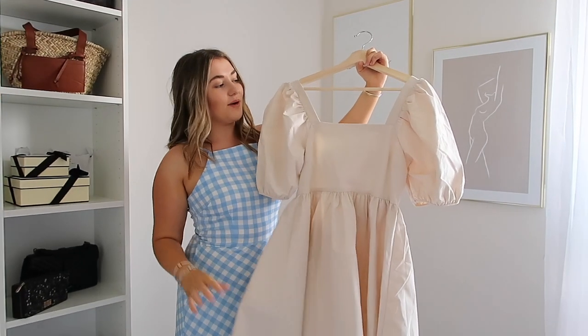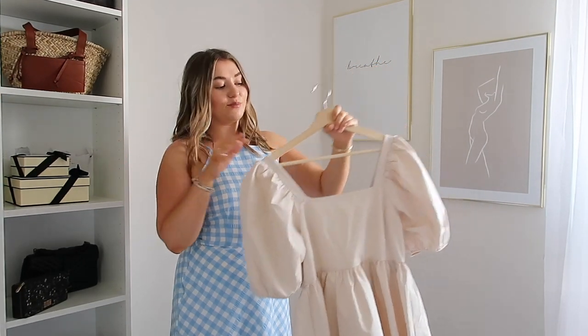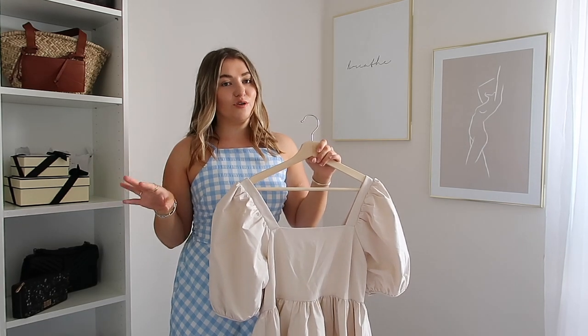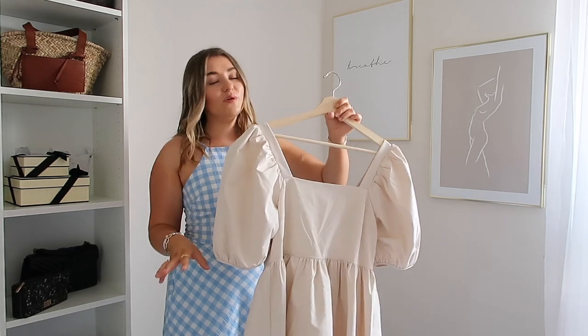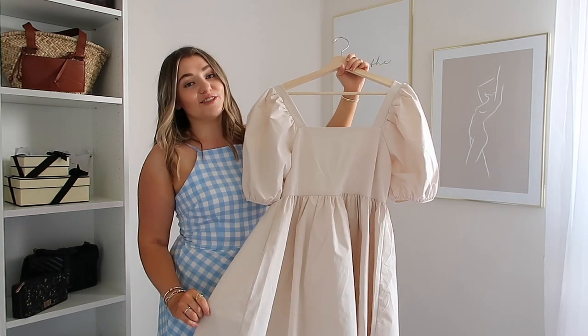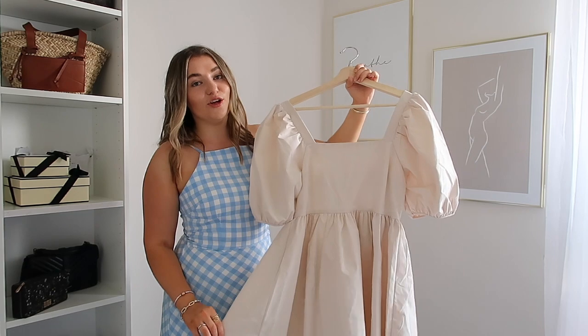So the first thing I picked up, I have been eyeing up for quite a while and I'm so happy that I managed to get my hands on it. I think it's been going in and out of stock a little bit in a few sizes, but I will link it down below and hopefully it will still be in stock in your size, because it is literally the cutest dress in the world.